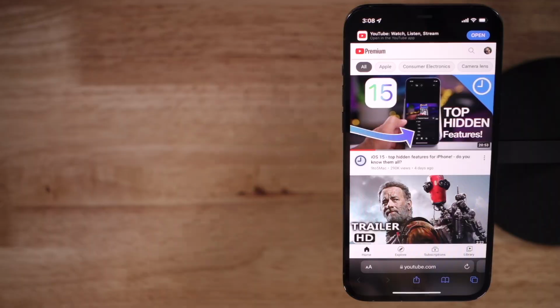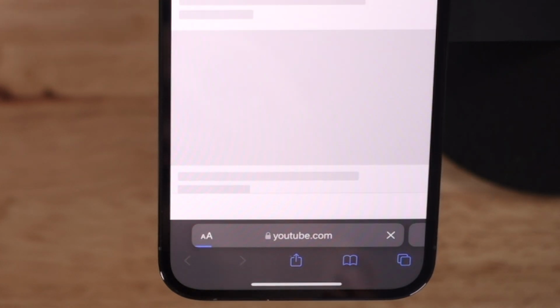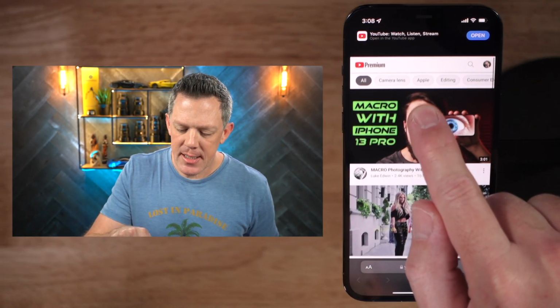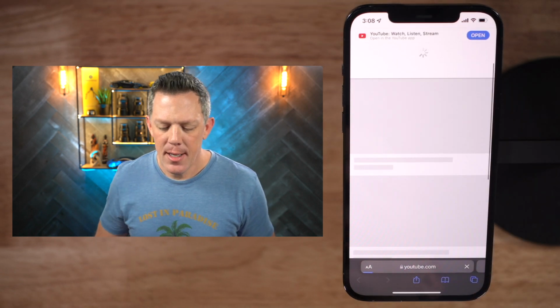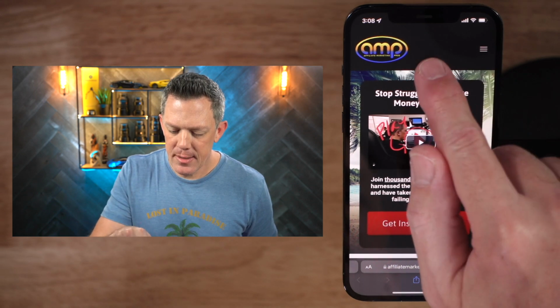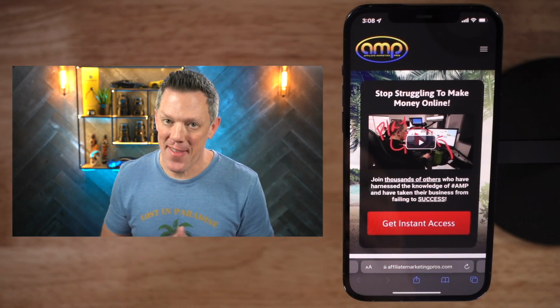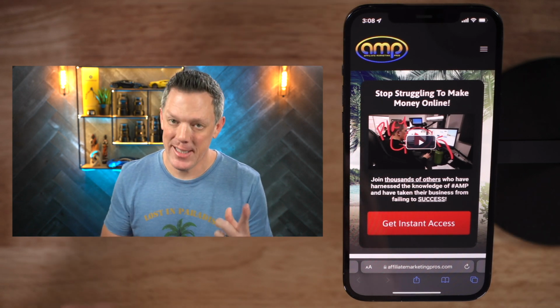Really simple and easy. Something else you might notice is that the refresh button is right here. I can refresh this website, which we've been able to do before, but this is something new. We can actually pull from the top and it will refresh. Swipe over to this website, pull down, let go, refresh. It's about time we got that feature to be able to pull to refresh in Safari.